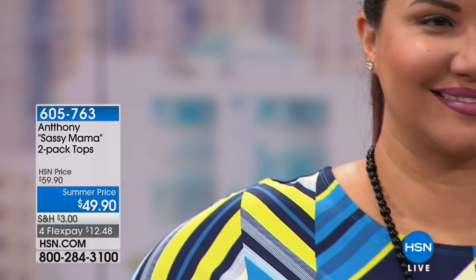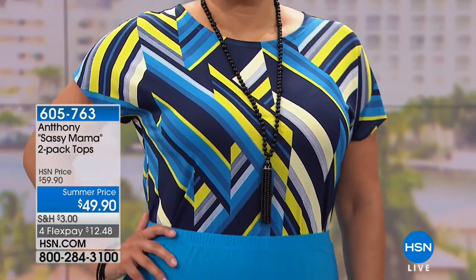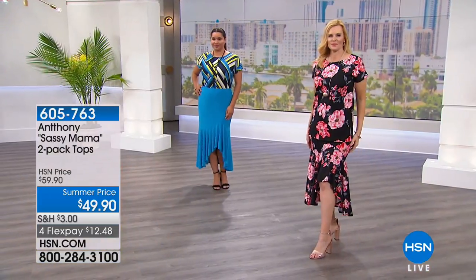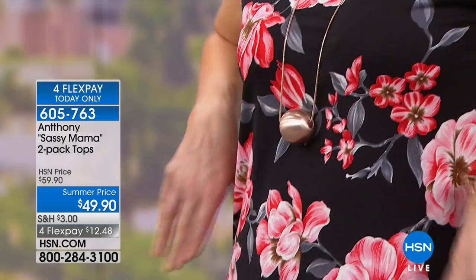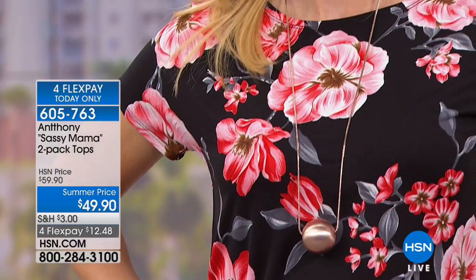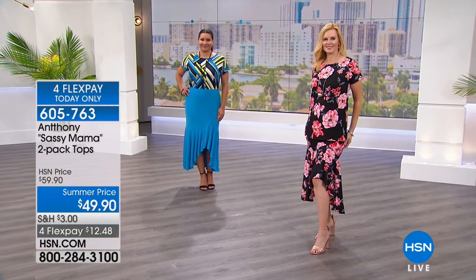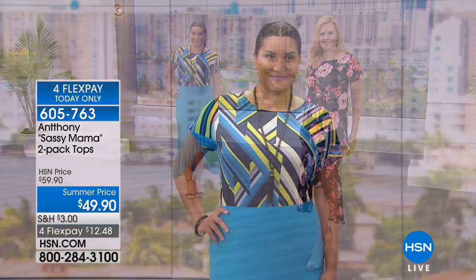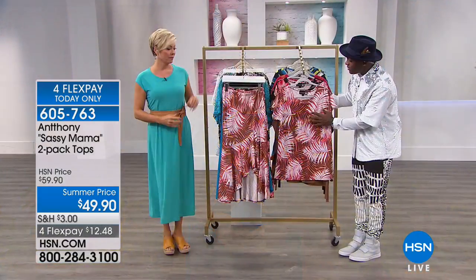Next up, we're going to talk about the two-pack of tops. Gosh, I love this. We have not one, but two beautiful tops. There's a printed top and there's a solid top. Your choices are in black multi, mango fuchsia multi, and they're going to show you the mocha coral multi and the turquoise multi as well. This is also, I think, the last piece in the Sassy Mama collection. Yes, the last piece.